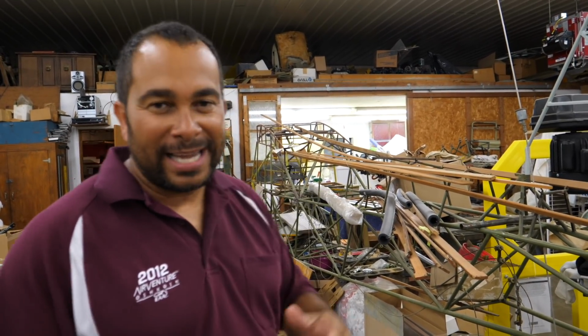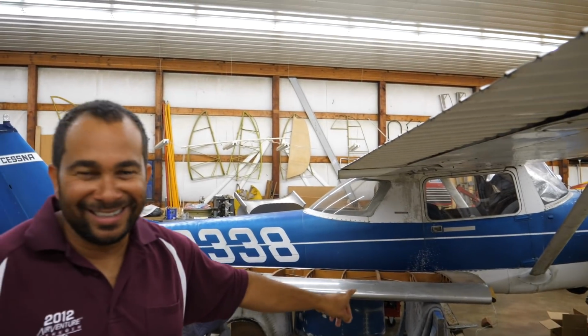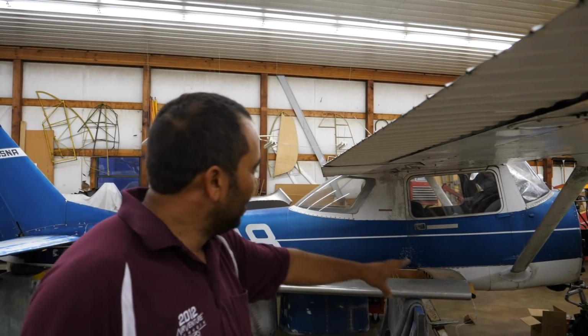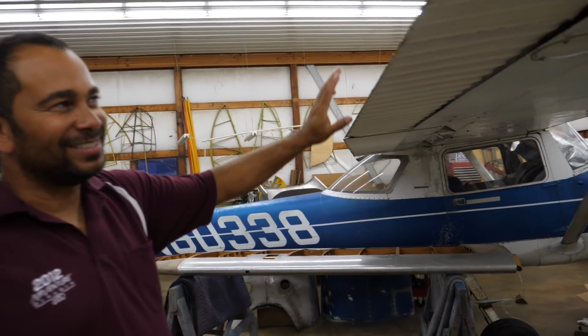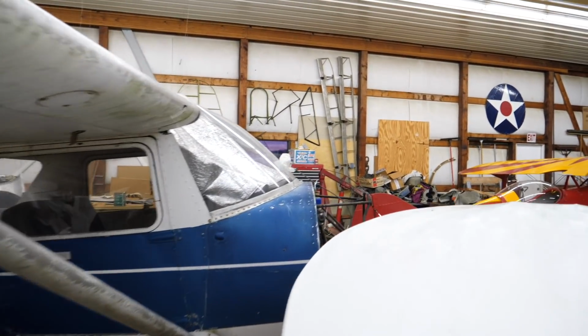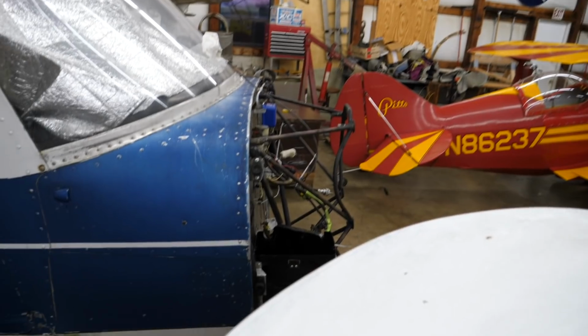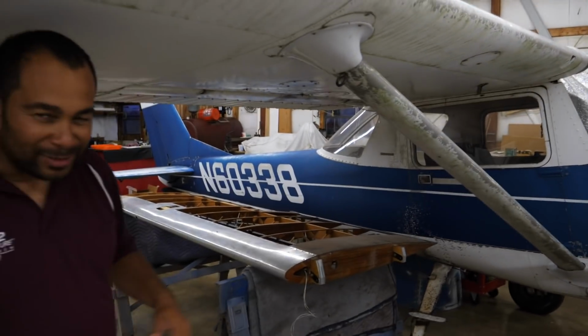They're going to be covering it. Kathy, the wife here, is like a professional expert aircraft coverer. Now, you come over here to the right. This is what I got my license in. It doesn't have an engine on it right now, but 60338 is what I got my license in. This is a Cessna 150, and it has not changed at all. It has the same paint job on it, looks the same, and it's pretty awesome.